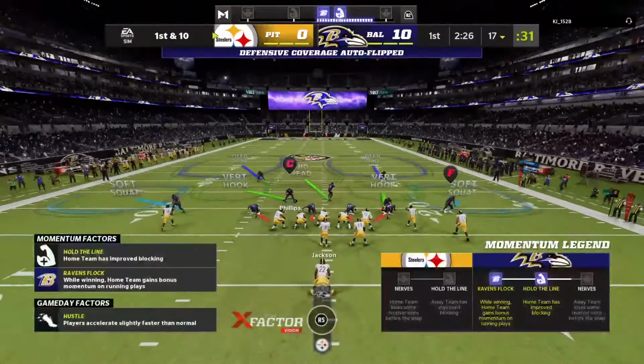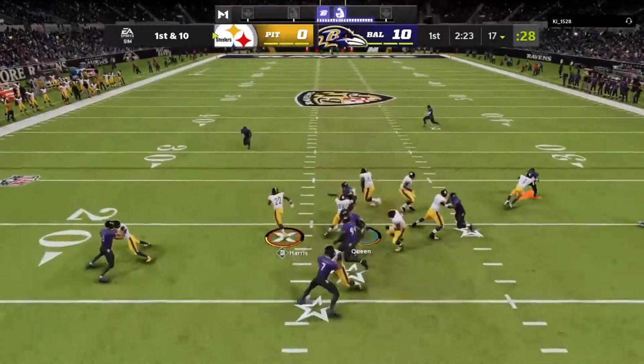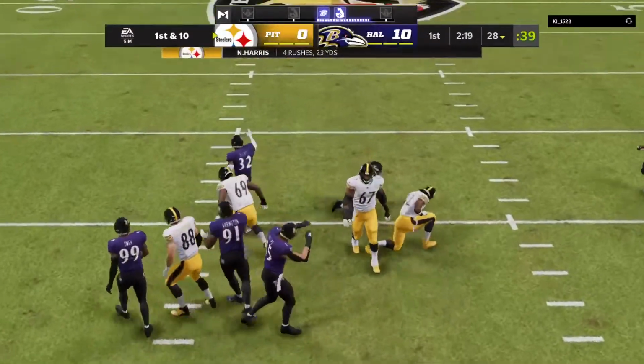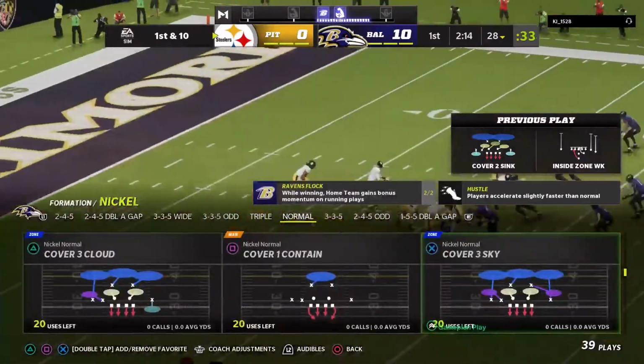The Steeler offense here about ready for their next drive. And last time wasn't pretty. 1 play and an interception. We'll see if they can do better. I want to see if they want to go ahead and throw the ball again now on this drive after what happened on the last one. Throw it on the first play. Give the quarterback some confidence. See what happens.